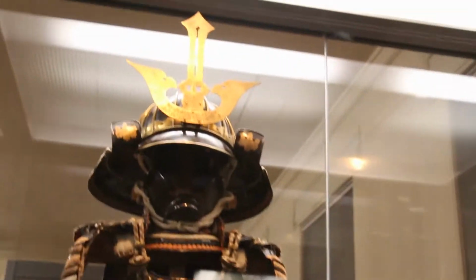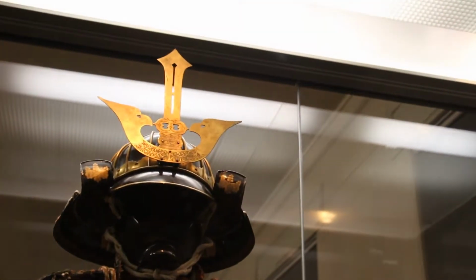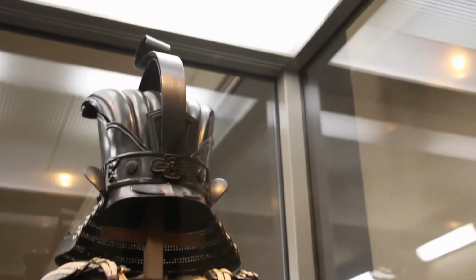Got some over here. I think that's enough. That one I can't take a picture of. That one, so arrow cannot pierce through. Arrow cannot penetrate. Two-piece. 17th century. Short two pieces. It's like all separate parts. Go ahead and put them on his legs. That helmet would actually protect that guy mostly.